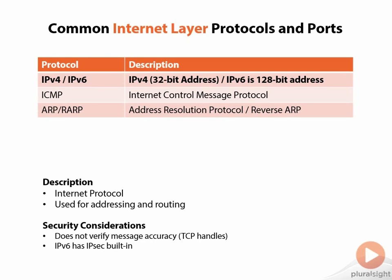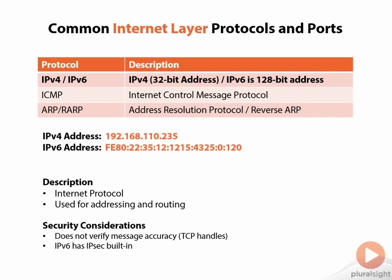However, IPv4 and IPv6 have a little bit of a differentiation in how they handle security. IPv4 has no security built in. IPv6 has IPsec, or IP security, built in. All right, one other thing to understand is the difference in the address itself. IPv4 is a 32-bit address, whereas IPv6 is a 128-bit address, so exponentially larger than IPv4.